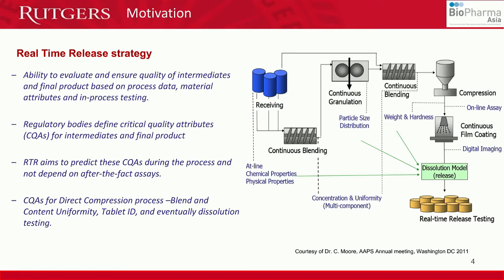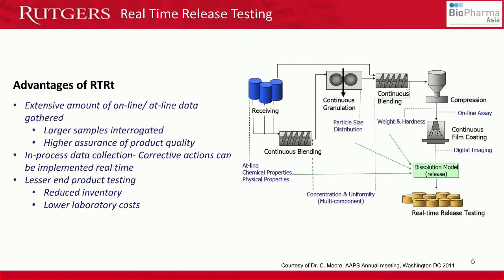Or another point measurement could be the information that's obtained from the tablet press, like the compaction force. And you can use all this data for your dissolution model or to predict content uniformity real time. So this is how you can make use of different information that you gather from the process and your raw materials towards real-time release testing.